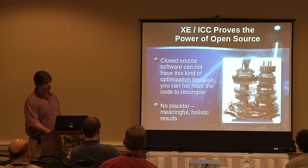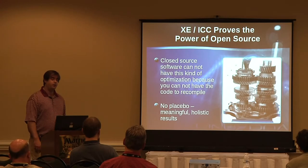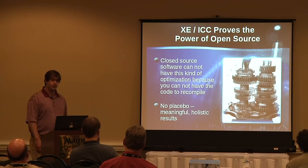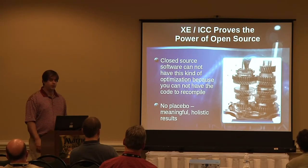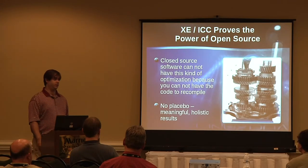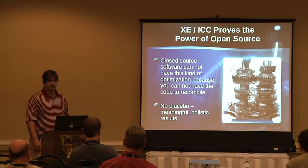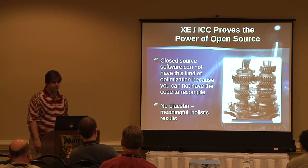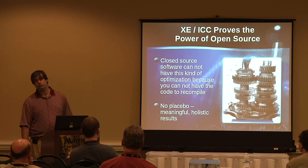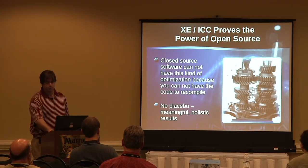So, in closing, XE and ICC prove the power of open source. You can't do this with closed source software unless you want to go to jail, because you don't have the ability to look at it, to recompile it, and then customize it for yourself. It's not going to let you do that. And in the end, this is going to give you meaningful, holistic results. It's going to give you a faster system, and that's just the end game right there.